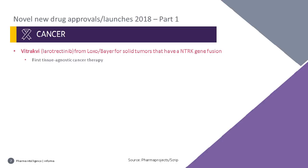It received approval under the accelerated pathway in the US, but its indication was not for use in a particular tumour type like breast or lung, but for solid tumours with certain abnormal NTRK genes. Its originator, LOX, though, has now been bought by Eli Lilly, although this particular product was licensed to Bayer, and Bayer has managed to lock in the full rights for Biotech.